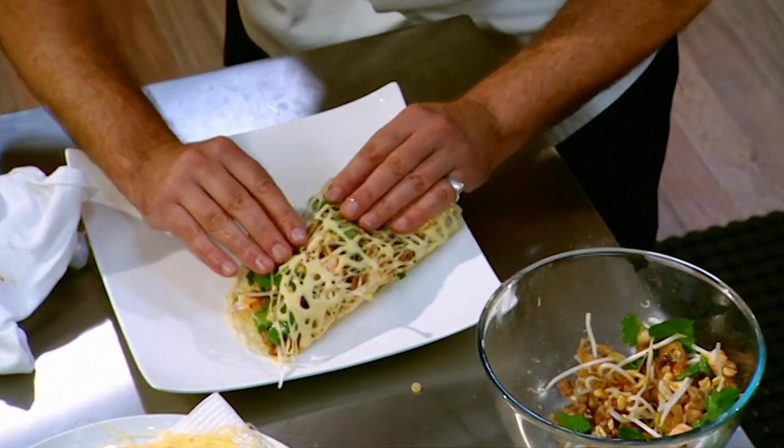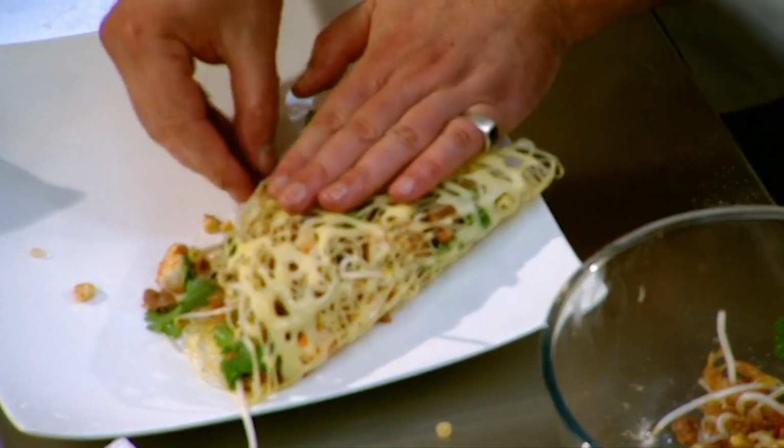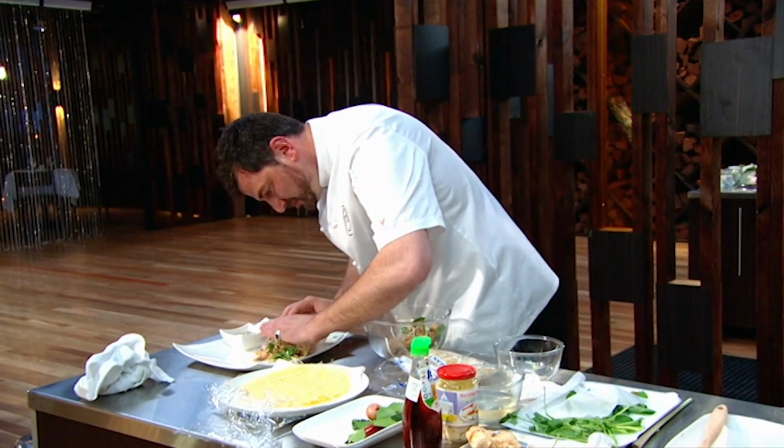I'm plating up and fussing around and making sure the presentation is the way I remembered it. I've realised my eggnet's not going to wrap around the whole thing. I'm like, oh, God. I think I might have shot myself in the foot. 30 seconds to go, mate. You can do it, buddy.